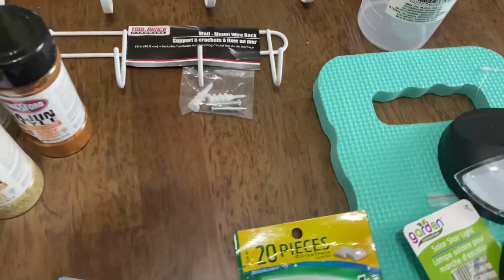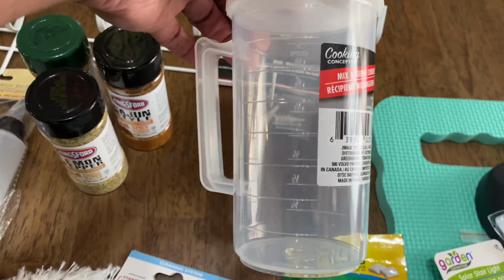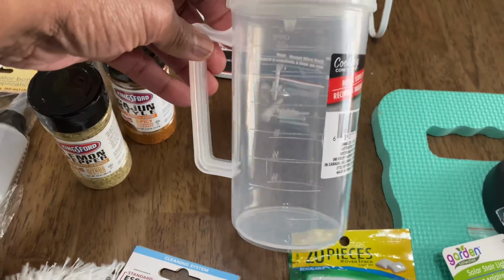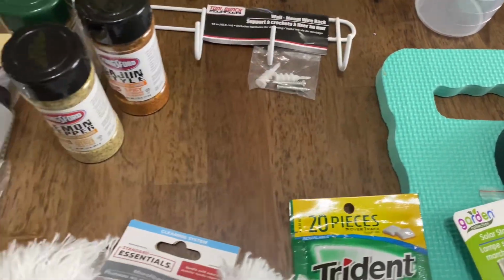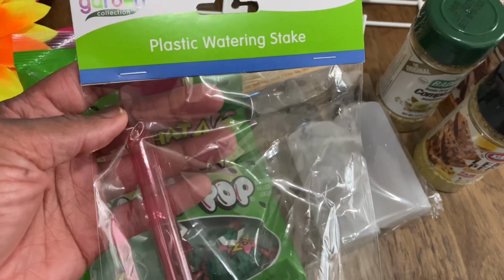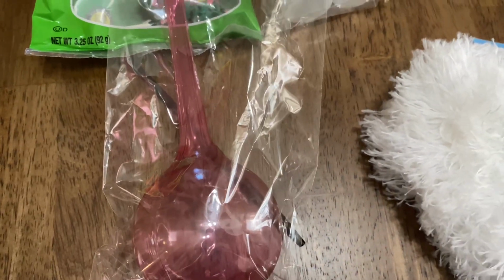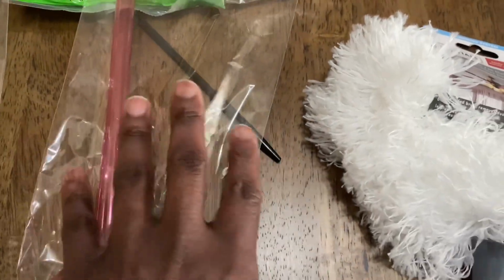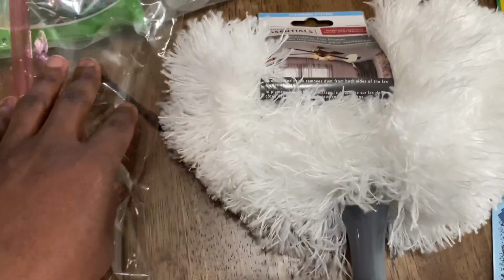Then the next thing I got, y'all, this right here, I had already purchased one, but I knew I needed another one, so I went ahead and purchased another one. I thought when I first got it that it was bigger than that, but it's not. But hey, it is what it is. I needed it, so I got it. The next thing I got, y'all, was these plastic watering stakes for plants. So I got this in pink, and then also I got it in like a teal color for my plants. So I got 2 of those, which I had been looking for, and I finally seen them. I think it only comes in these 2 colors. If it's another color, let me know, because I want to try to get another one if it's another color.